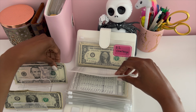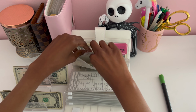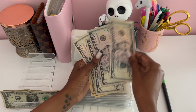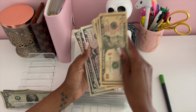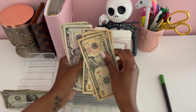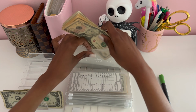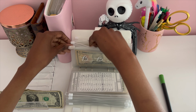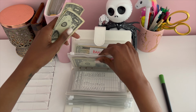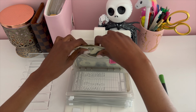And Bath and Body Works will get 10, which we will have two fives for. So Bath and Body Works currently has 10, 20, 30, 40, 45, 50, 55, 60, $65. And then last, we will add our $2 bills to our $1 savings challenge.